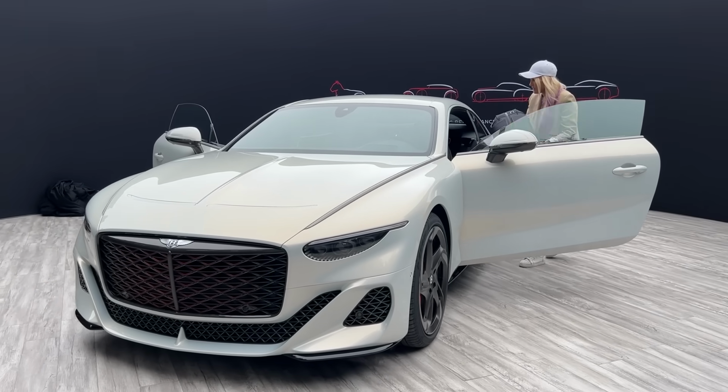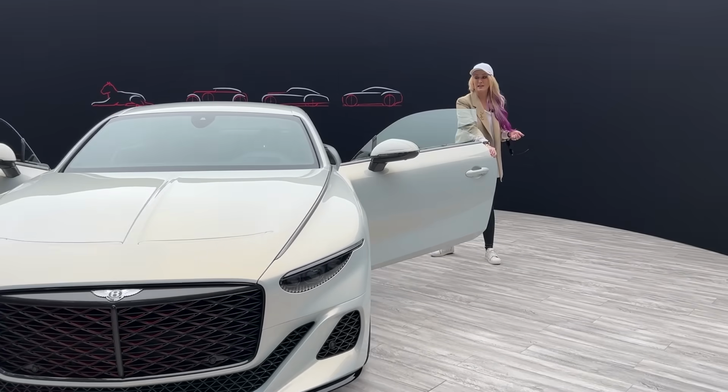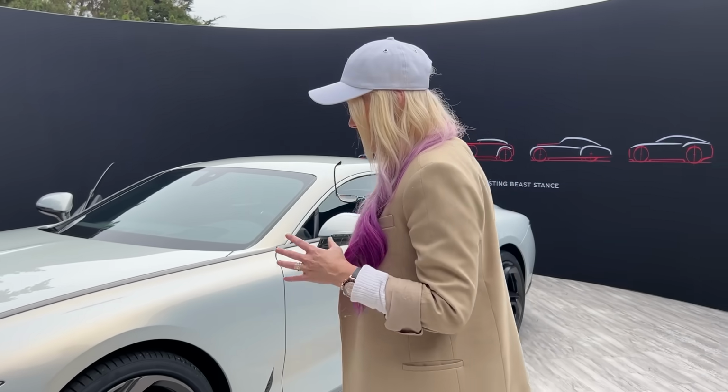So I'll put this back in. There you go. And that's it. A massive thank you to Bentley for showing us around the Batur. This is a brand new car, brand new launch. I hope you enjoyed that inside look at it.